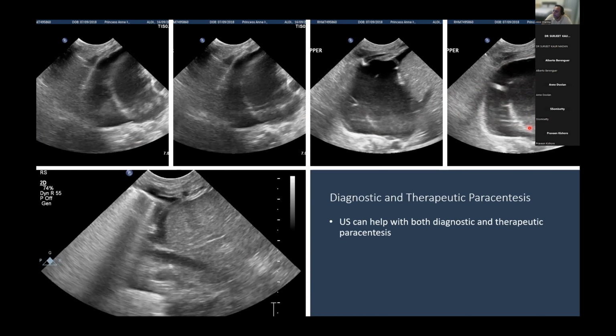Now, what we've decided to do is a diagnostic paracentesis. And what you can see in this image is the needle. With the diagnostic paracentesis, what we also want to do is give him a little bit of treatment. Let's see if we can decrease the work of breathing. So this is diagnostic paracentesis under monitoring of the ultrasound.